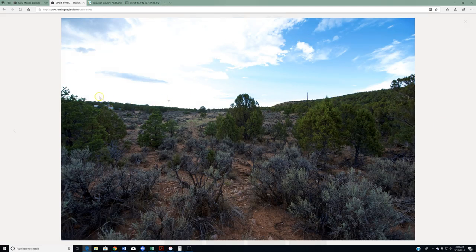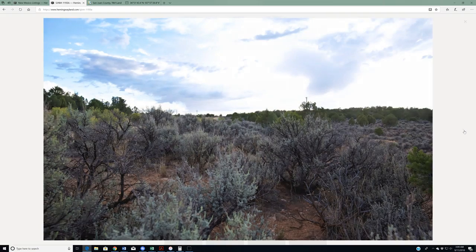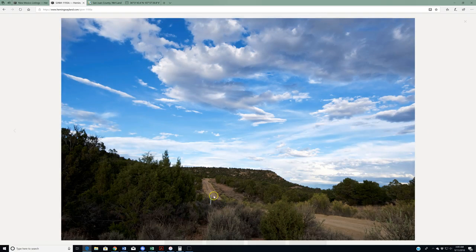And actually, there's a house over here on the nearby adjacent property. So somebody is already living out there, already taking advantage of land out this way. So not difficult to do is my point. And here you can see more of the gas lines that kind of populate this road.